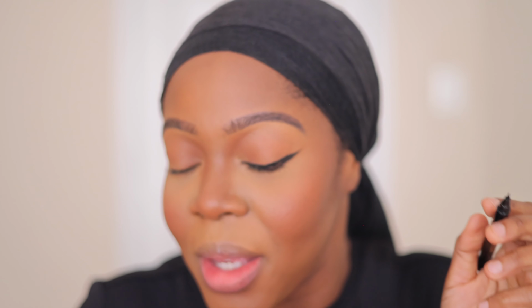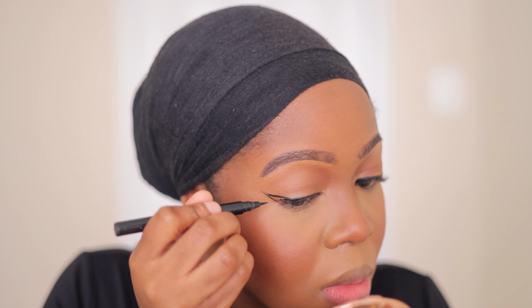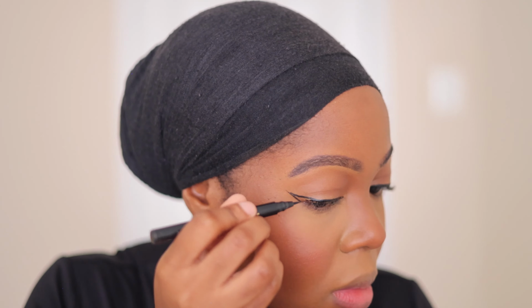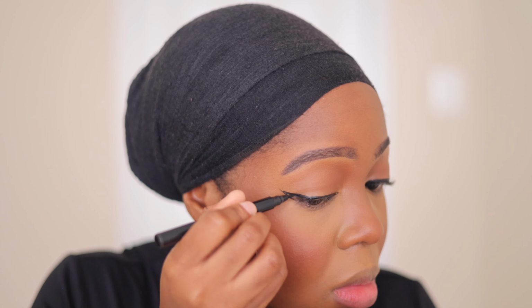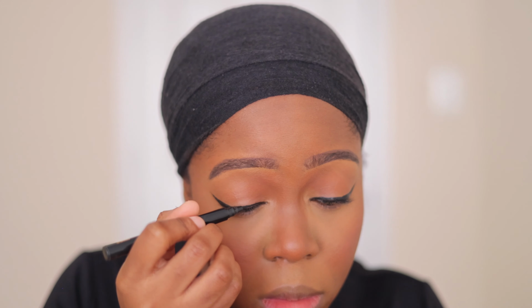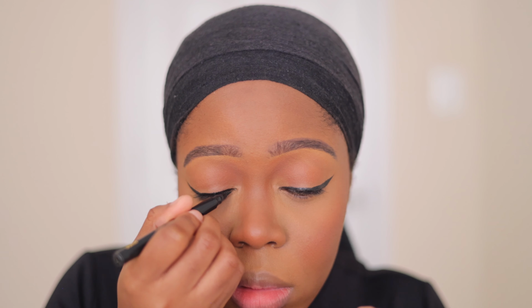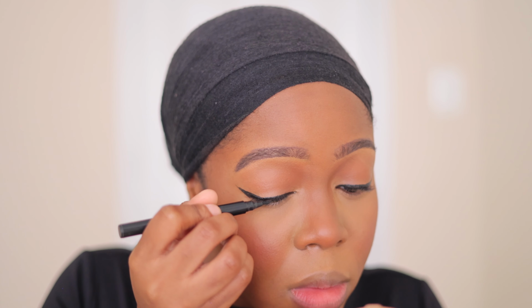Cutcha. Period. Oh, I just love a wing liner because it just takes the makeup up a notch. But yeah, this is really in my everyday. A wing liner. I know it's kind of thick, but that's how I like it.